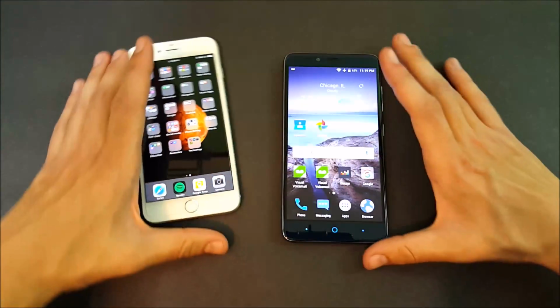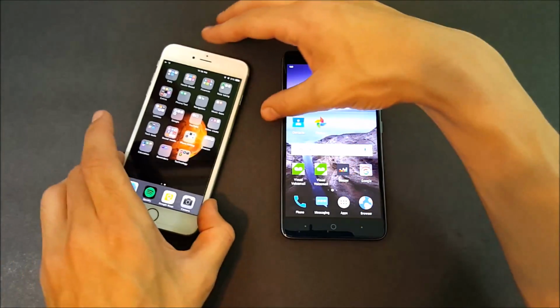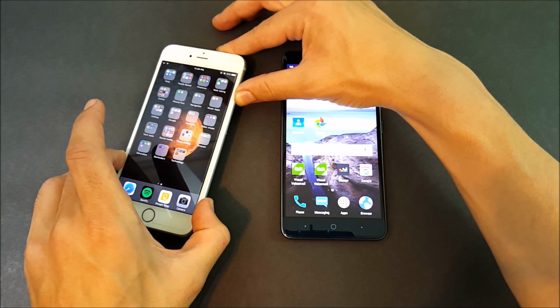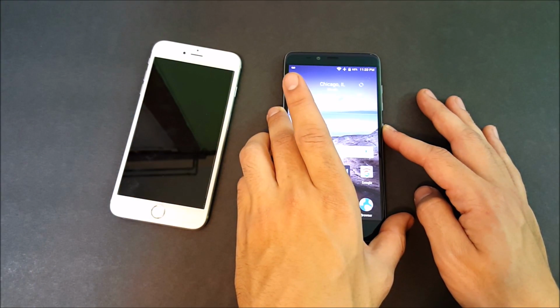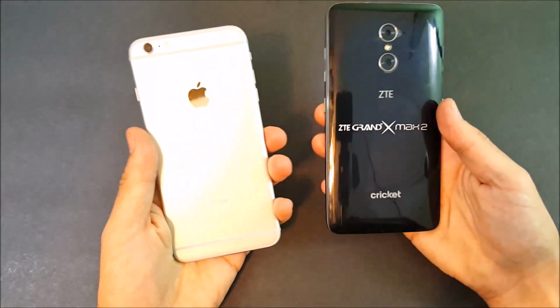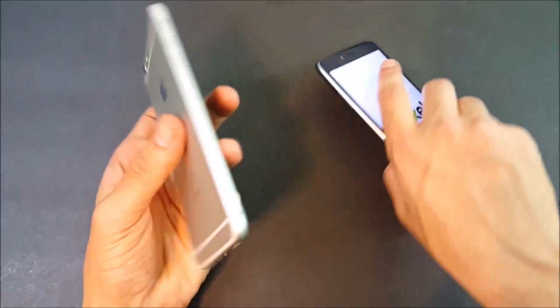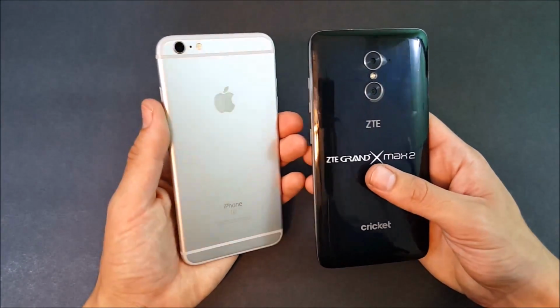But overall, I just want to show you the whole speed thing. So let me boot this guy off really quickly here, covering the whole camera. Sorry about that. Let me power this baby off first, and this guy as well. We're going to power both of these devices off and see which one gets there first. Now the iPhone looks like it's off, but it's actually not off. It's a very dim screen. You have to wait a few seconds for it to turn off as well.